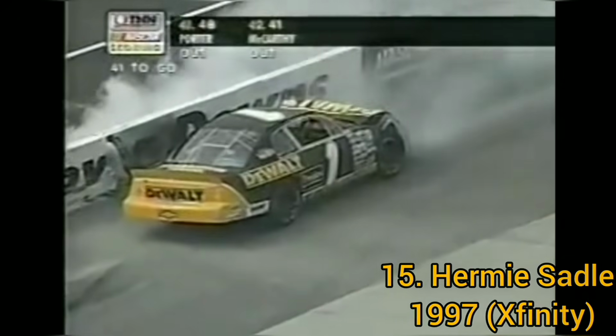Sadler has popped the wall hard coming down the main straightaway, so we've got a caution. Also broke the wall there. This is going to be a long caution here. He hit very, very hard. Boy, that crewman hit pretty hard too, but that's a tough place to hit right here. Looks like he cut the corner of the car on the brake in the gate there. There you see the left front wheel off of Hermie Sadler's DeWalt Chevrolet, and there is the damage to the boilerplate gate here at Dover. This one more time, Hermie Sadler had bounced off the outside wall, and there's the lick to the inside wall.